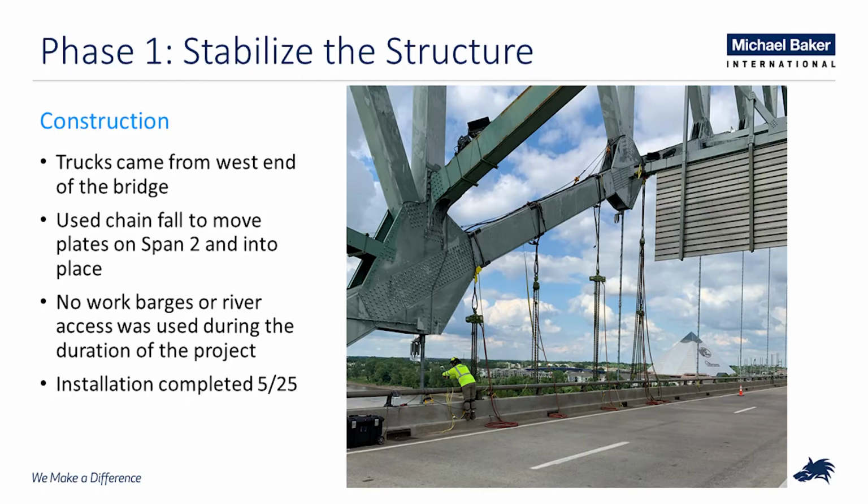And then one of the changes that Kiewit also brought with that: when we advertised this contract, we were anticipating that a lot of the work would be performed from the river, just because of the concern with putting additional loads on the structure. Kiewit had an idea to use a series of chain falls to actually position materials out there on the bridge so they could keep heavy traffic and heavy equipment off of the bridge. By using these chain falls, they were able to swing the plates into position and limit the loads that were out on the bridge.